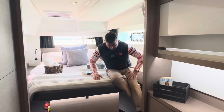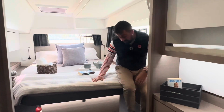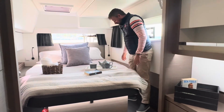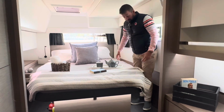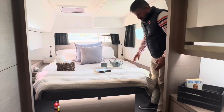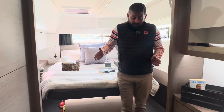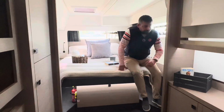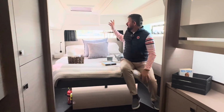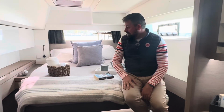So here we are in the owner's cabin. Lots of storage under the bed. Nice big bed. And one of the nicer things is there is a walk around. So when you're making the bed or you're getting on and off the bed, it's comfortable. It's not the older design or maybe the more performance cats with narrower hulls, where you're going to have to climb straight up. So this is a really nice feature. There's lots of natural ventilation, so if you're on anchor and you don't want to run the AC, very comfortable.